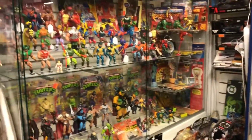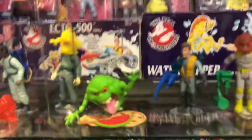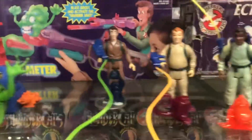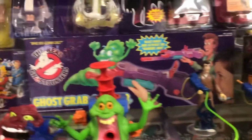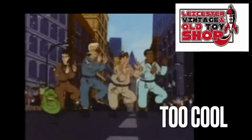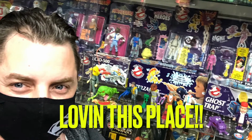Look, Thundercats, He-Man, the original He-Man, Masters of the Universe up the top. I'm not sure what they are, but Ghostbusters. Loved Ghostbusters. Who didn't in the 80s, 90s? Not quite sure, but I definitely had all these. Wow, this is unreal. So I'm one cabinet in to the whole toy shop and I'm already reminiscing like crazy. This is unreal. Let's carry on.